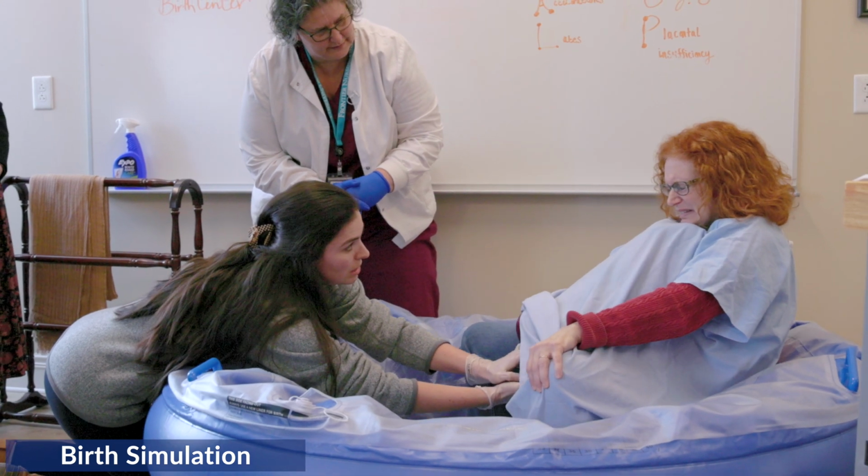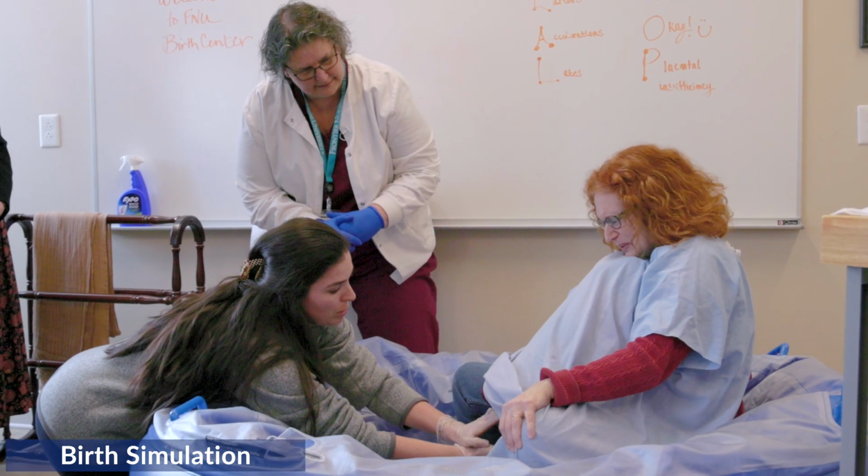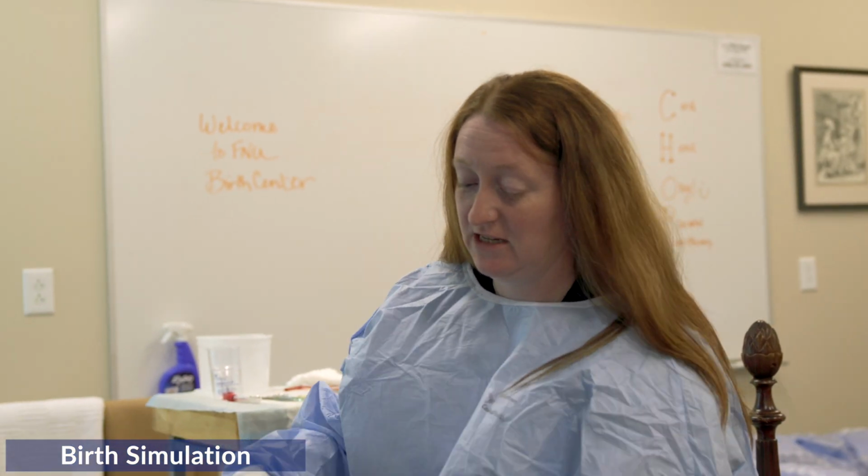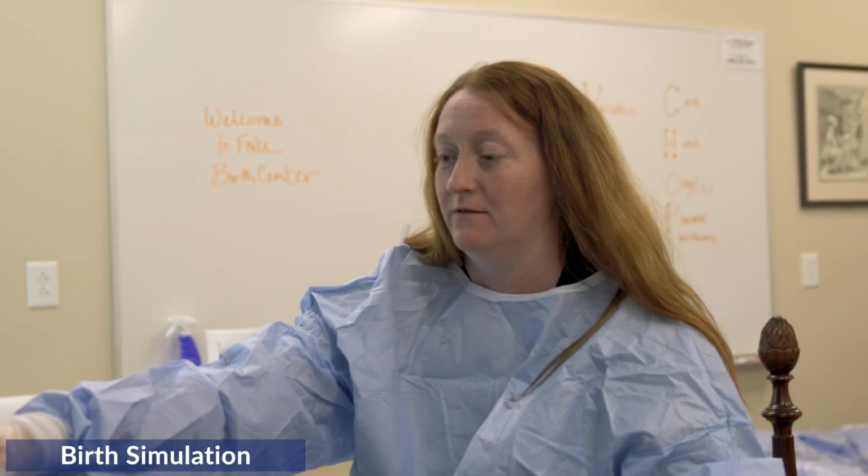So you'll notice there's not a lot of equipment around. Most of it's tucked away in dressers, closets, things like that. So the patient and her family can feel very much like it's a home-like environment.